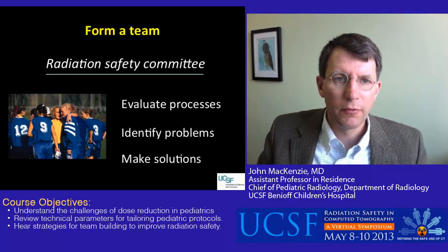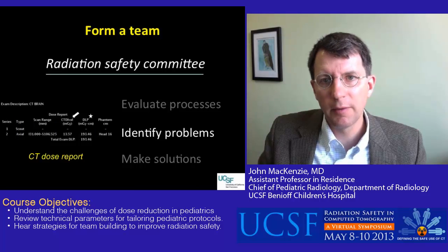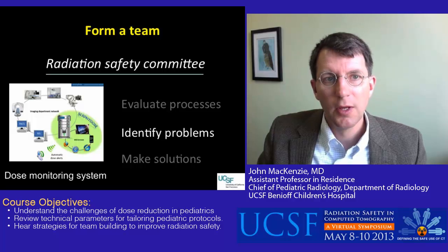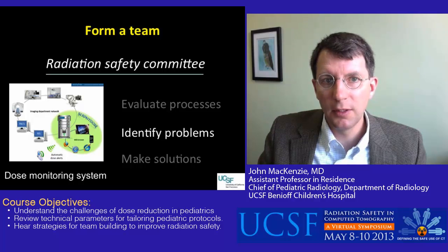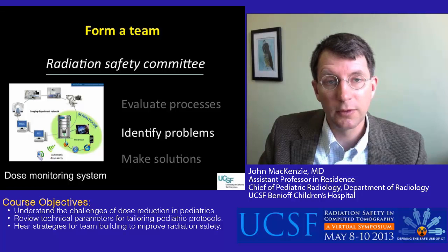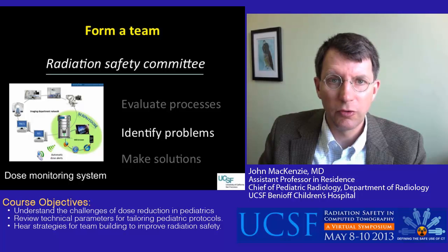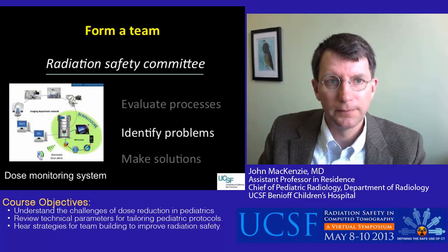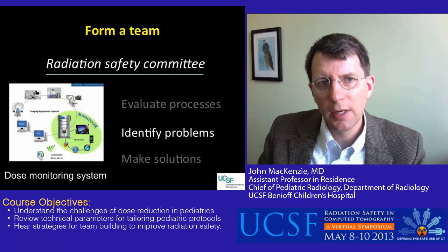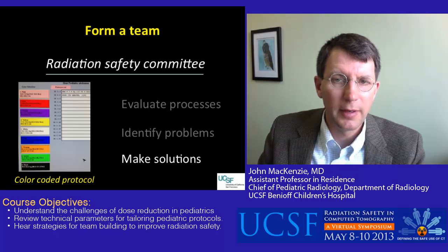At UCSF, we formed a radiation safety committee. The group is responsible for evaluating our processes, identifying problems, and forming solutions. One of the primary tools we have is the CT dose report. We use this metric as a report card and are now required by California law to include the dose delivered in our official CT report. We also have dose monitoring software that we use to chart trends. It also alerts us to events that are above a certain threshold. This approach allows us to target change. We find that we optimize our color-coded protocols about every 6 months.